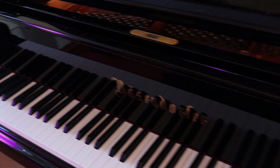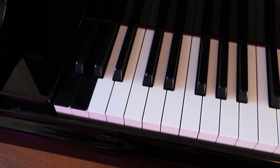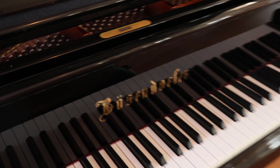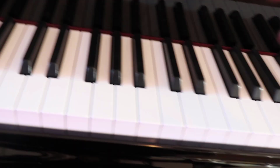And I have a lovely piano here, a new Bösendorfer. There is one special thing about Bösendorfers. They sometimes have extra keys. Here they only have two, but sometimes it's also five, I believe. Like for modern music probably, I don't know, never used them. But the piano is really lovely and has a beautiful sound.